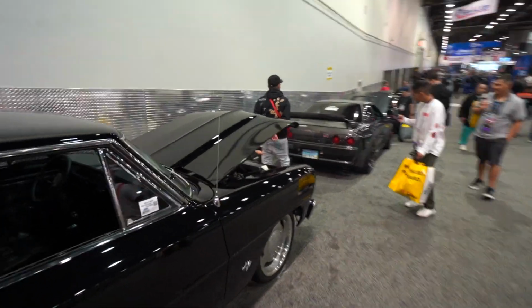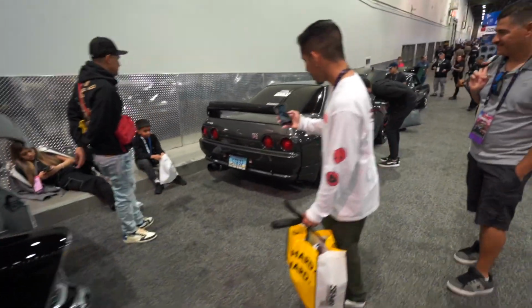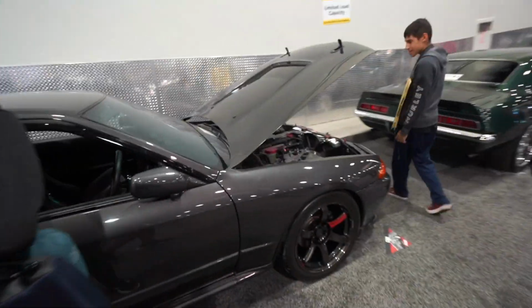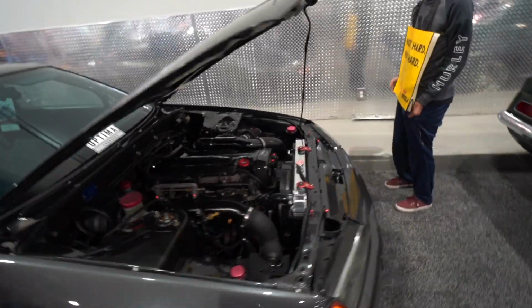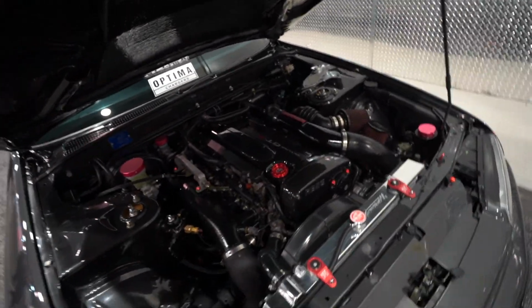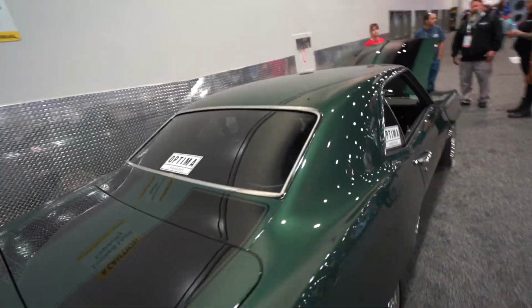Not too many Skylines we see this year, so gotta check this one out. Of course, on TEs. Let's take a look at the engine bay real quick. Oh, that's so clean with the carbon manifold cover. I love this green too on this Chevy.